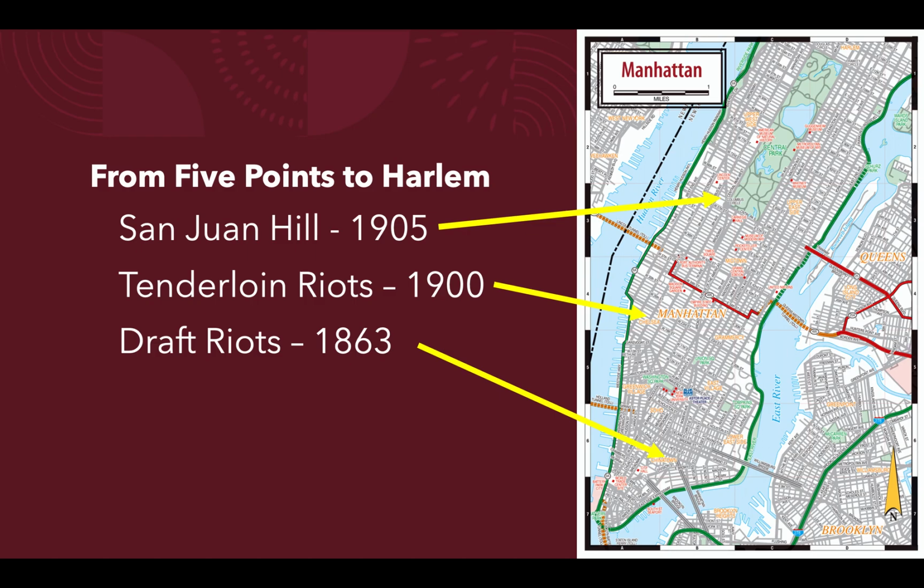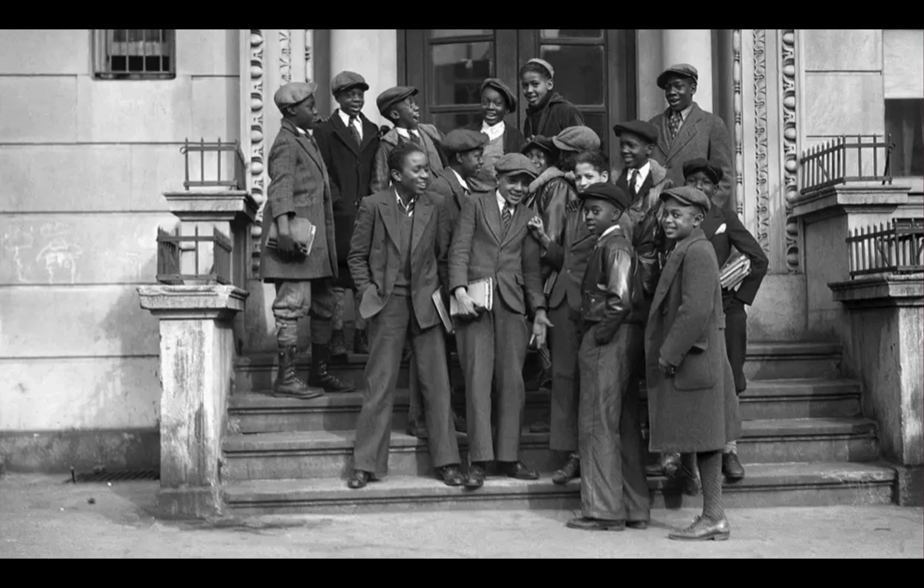San Juan Hill was also the site of a race riot in 1905. And in the 1940s, that neighborhood ultimately met the same fate as the Five Points and was simply wiped off the map as a part of slum clearance and urban renewal. Gradually, Harlem became the destination for middle class and wealthy Black residents who were seeking to escape this social unrest and to gain access to newer buildings with better amenities.